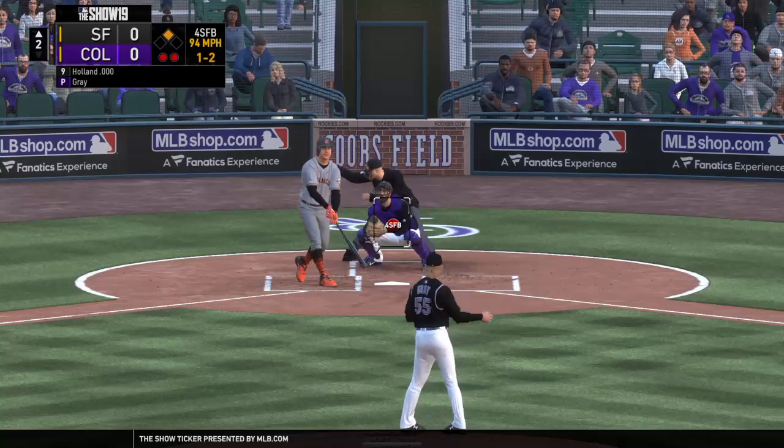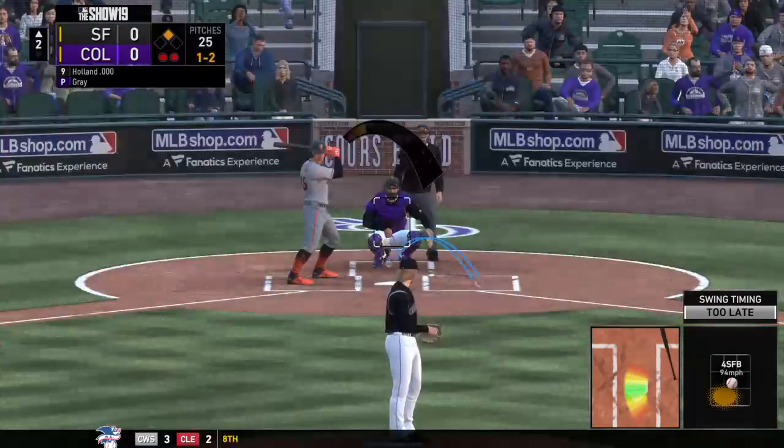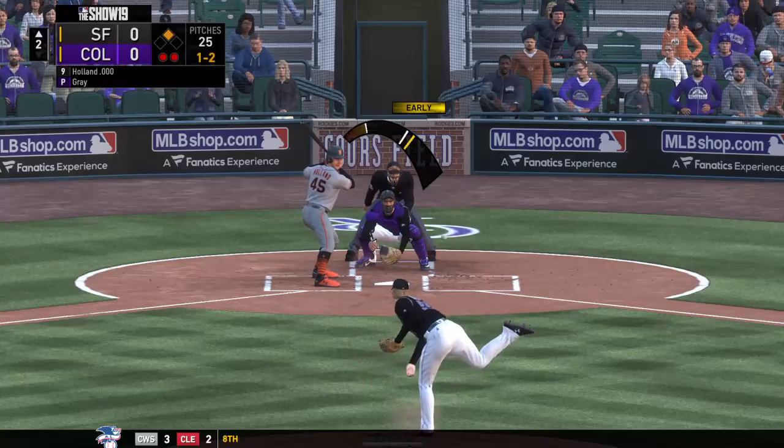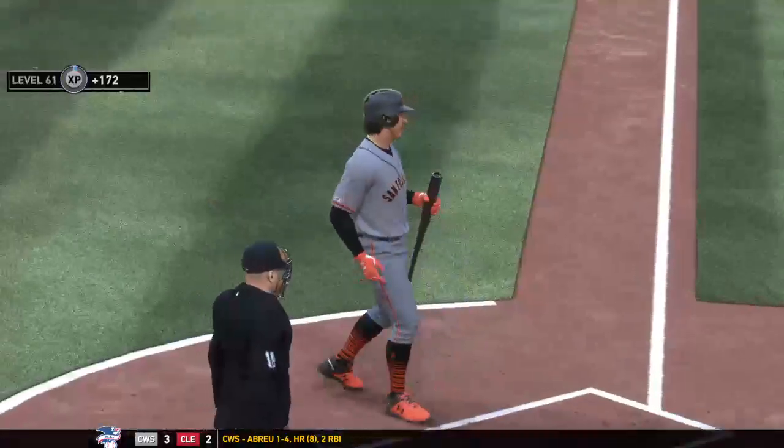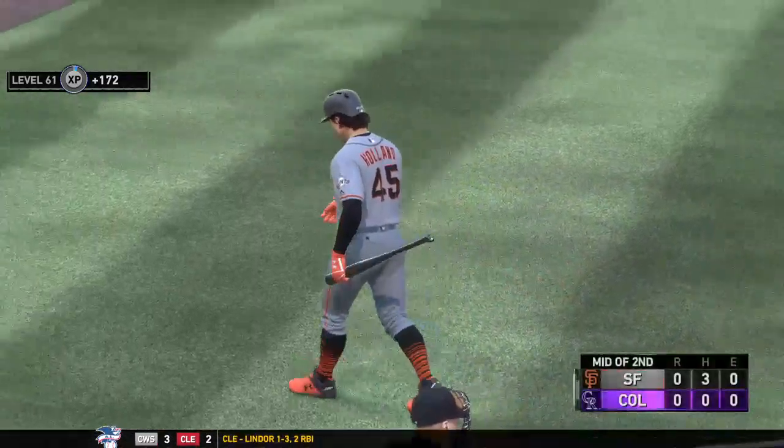A ball and 2 strikes to the Giants pitcher. Hey, I know it's the pitcher at the plate, but he's going to grind it out right now. A swing and a miss. That retires the side, and that will do it. 1 left for San Francisco. We'll go to the bottom.